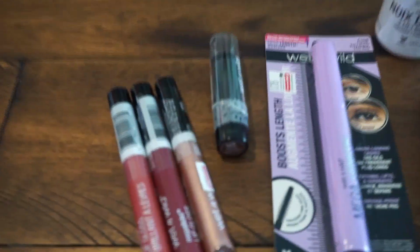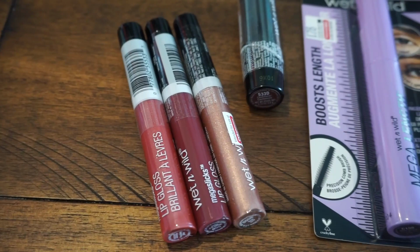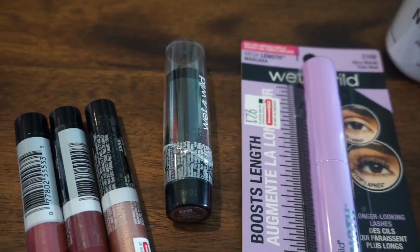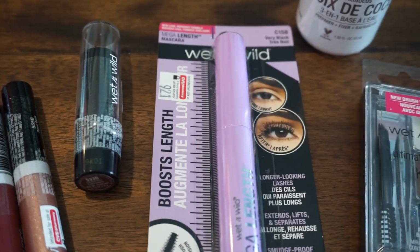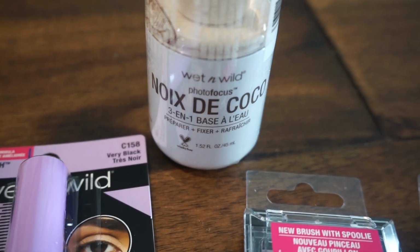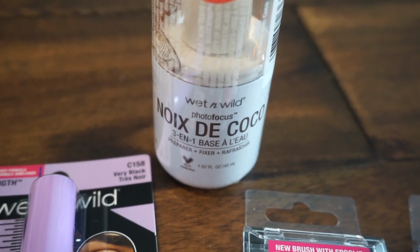So here are the products that I grabbed. I got three of the Wet n Wild lip glosses for $2.89 each. Over here is 533D Cashmere lipstick. That is my go-to for $1.79. I got the Boost Length Mascara. This is $3.89. And then I got one of these base, 3-in-1 base sprays for $5.99.